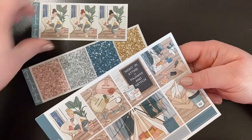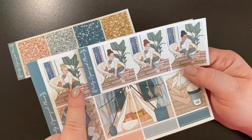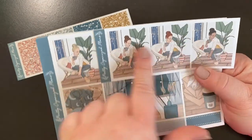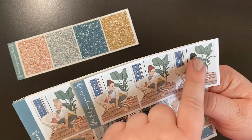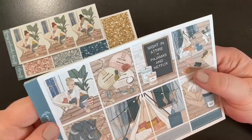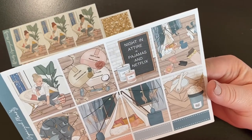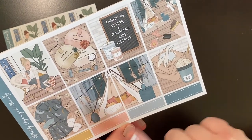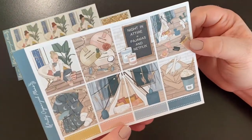Okay, so let's see. Maybe these are just a freebie with the kit because you do have 1 girl here. So I have a feeling you just get these girls with the kit as options. So you have a blonde, and then a brunette, and then a redhead, and then the deeper skin tone with the darker hair. There's face masks. It says night in attire equals pajamas and Netflix. They're doing a puzzle. The pajamas here, the little teepee inside the house with all the pillows, and then you have ice cream and takeout boxes plus labels on the bottom.